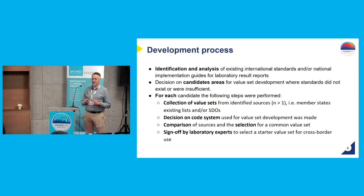So then we made a decision that we aim to develop a new value set, if that was the case. And then we would decide that, well, for this value set we would aim to use this code system. And sometimes this was an HL7 code system, sometimes it was SNOMED CT, and LOINC, etc., was also on this list of code systems.